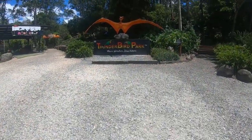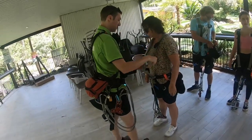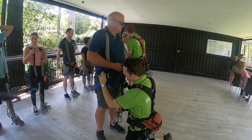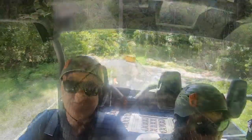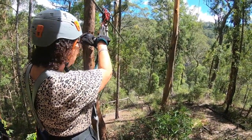Also on Tamborine Mountain is Thunderbird Park, where Wenda and I tried our hand at zip lining. There's a lot of activities to do there, but I must warn you in advance, if you're going to go there, take your wallet. There's a few activities, but they all cost. Anyway, we did the zip lining, and that was well worth it, we thought. Even the four-wheel drive trip up to that first zip line was a lot of fun, wasn't it?